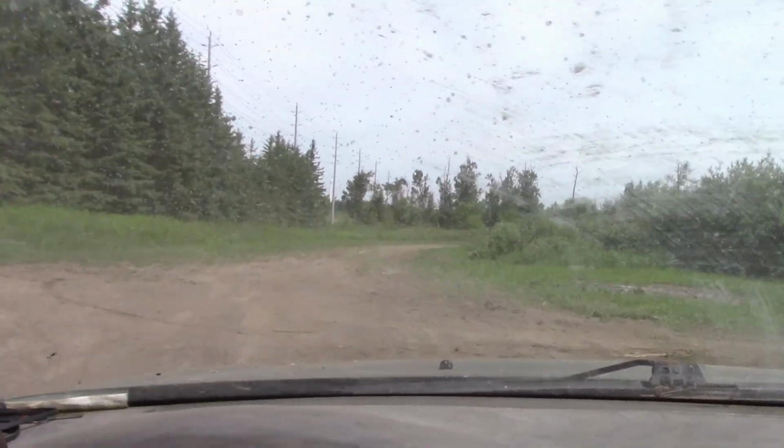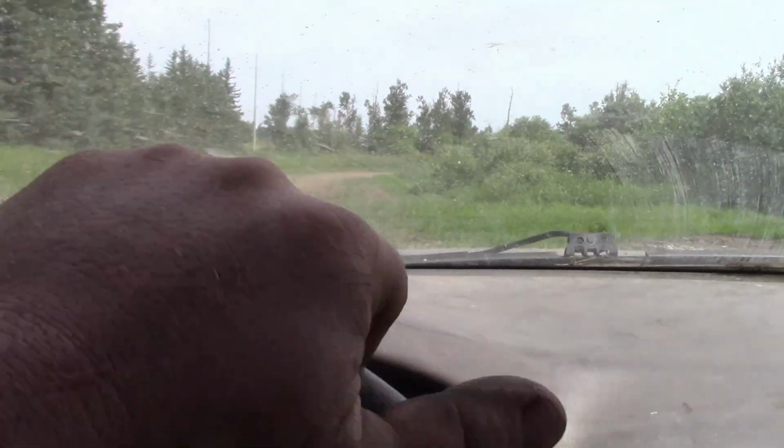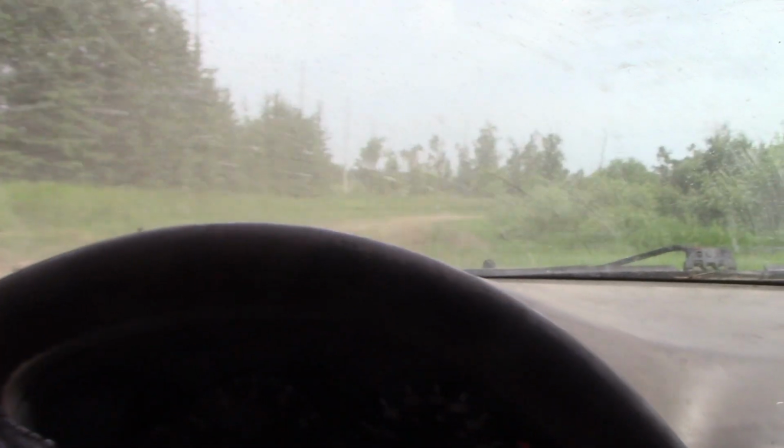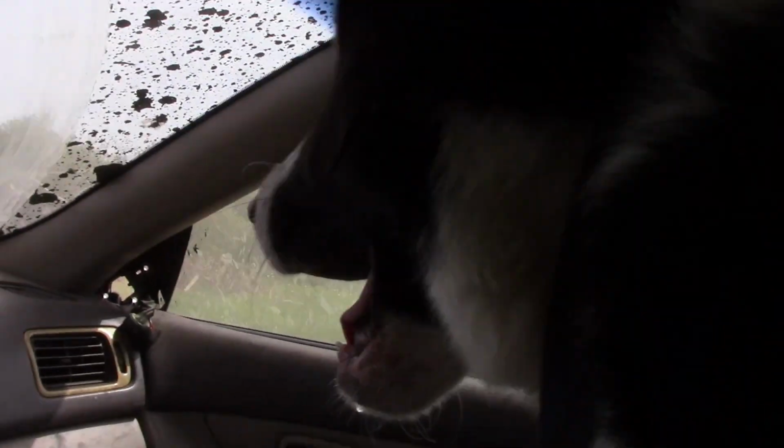There you go. That's what this race is going to be like. I did that lap in about 1 minute and 20 seconds. I'm hoping to cut that down to about 40 seconds in the actual race. But this dog Chevy right here smells like skunk, so I kind of want him out of the car.